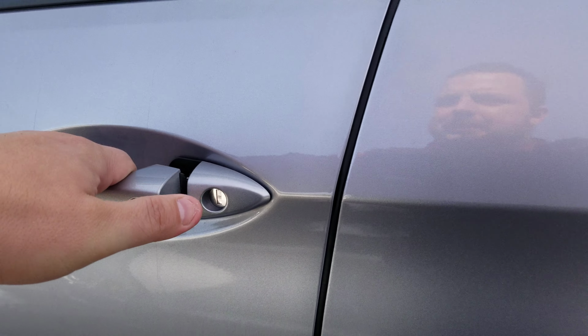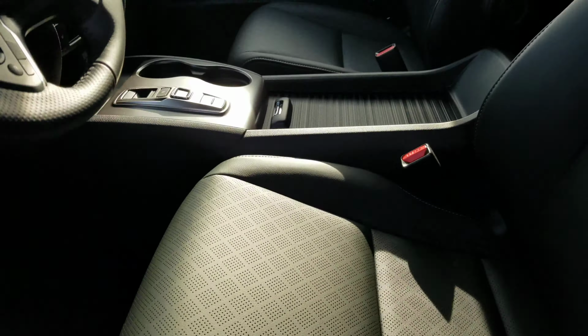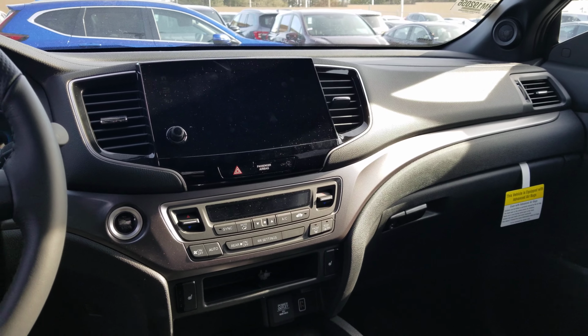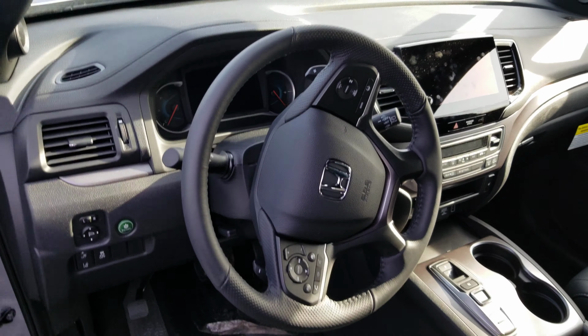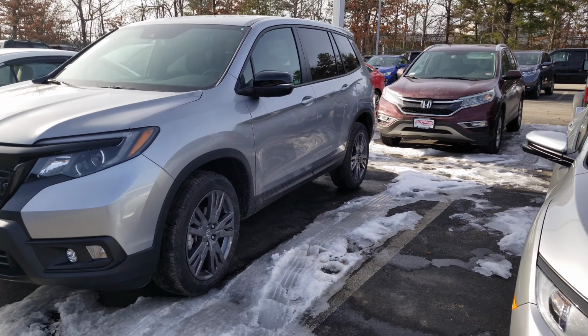keyless entry, leather seats, power seats, heated seats, push button transmission, touchscreen audio with Android Auto and Apple CarPlay, leather wrapped steering wheel, paddle shifters, and all your safety functions right at your fingertips. This vehicle also comes with a remote start and a sunroof.